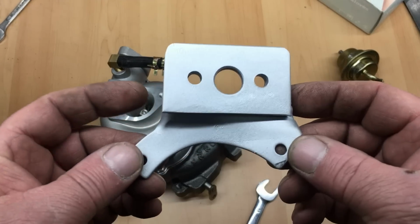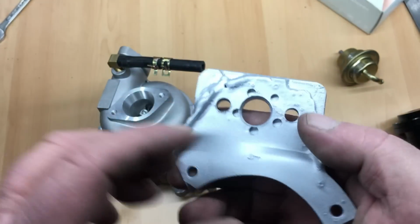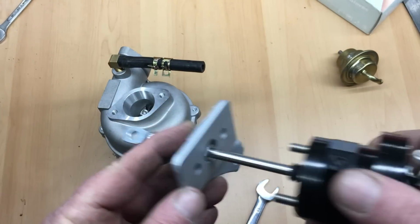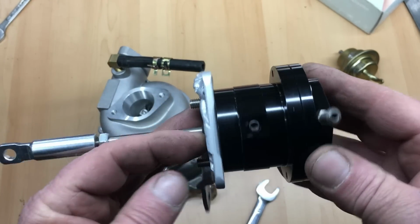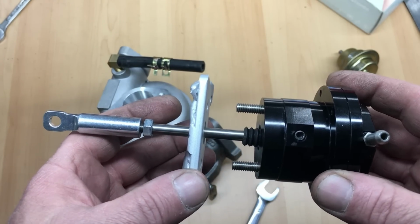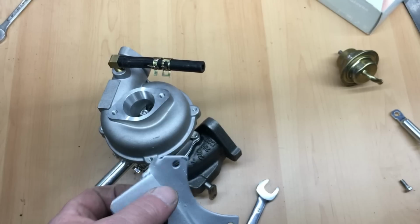Well, here it is, all nice and pretty. The backside, well, that ain't so nice, but who's going to see that? The accumulator seems to fit perfectly, but we still have a problem and it looks like we need to make some spacers. Let me assemble this so we can figure out how long the spacers need to be.